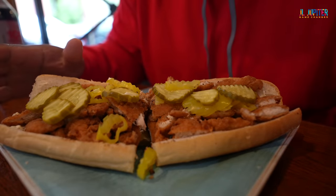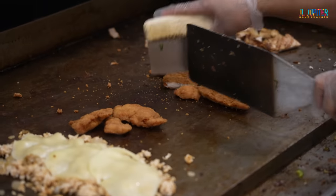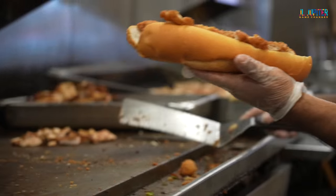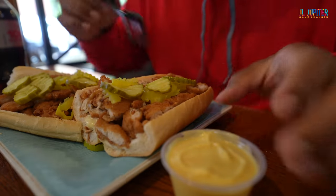Yeah, I remember that. All right, so this place does it a little different, man. Normally when you order a chicken finger sandwich, they deep fry the chicken, but they don't chop it up. This place right here does it different. They actually chop it up for you. I normally like to have honey mustard, man. I want to get some honey mustard with this. Hold on, I'll be right back. So I got some mayo on here, American cheese.